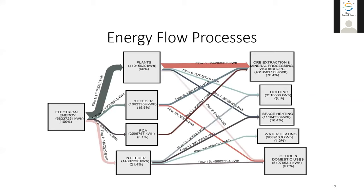And for identification of opportunities, on this slide we can see the final energy uses at the mine, and 70% of the mine electrical consumption went to ore extraction, mineral processing, and workshops. And the problem here is that the power factor is low, and secondly, lighting, which takes only 5% of electrical energy. So there were some opportunities here which include daytime lighting, space heating, and then there is water heating, the water that is used for bathing.